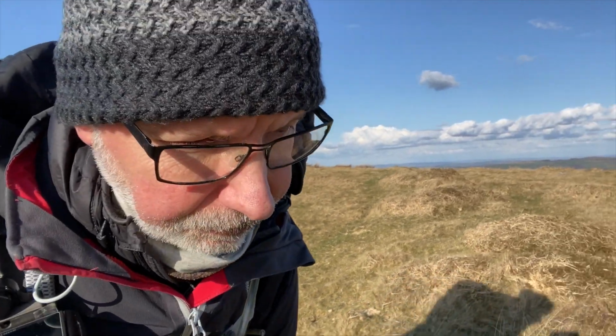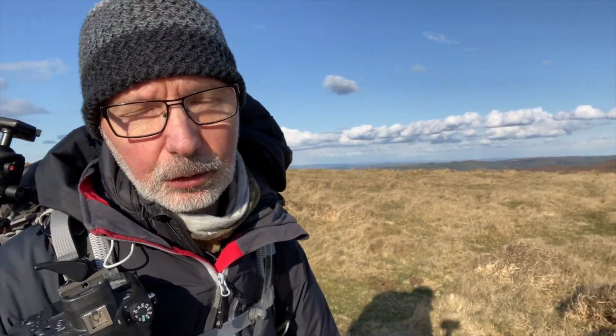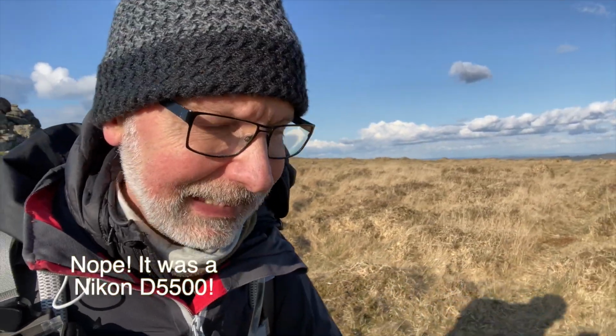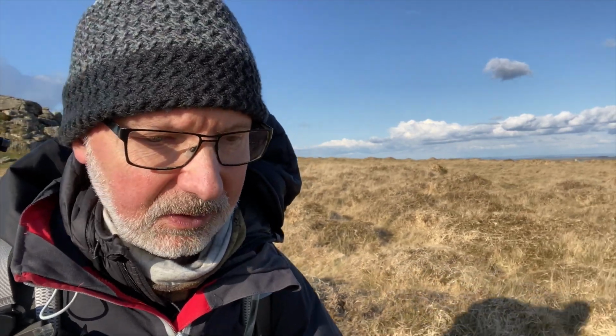I've come out to shoot the night sky, and I've chosen this particular place because I'm headed for Thornworthy Tor, where I've been before. A few years ago, I came here and took some shots to try out my Sony RX10 Mark IV on some astro work. It was not a bad effort, all things considering it's not intended as a low light camera, but it was all I had at the time.